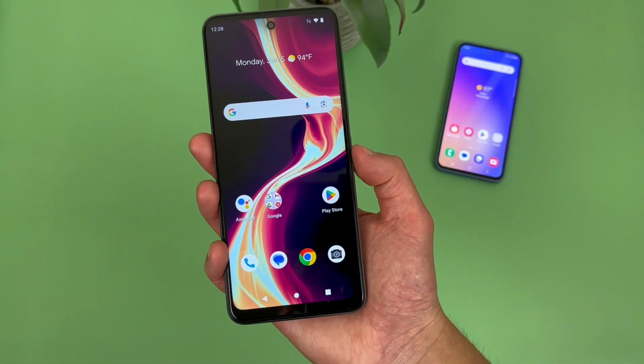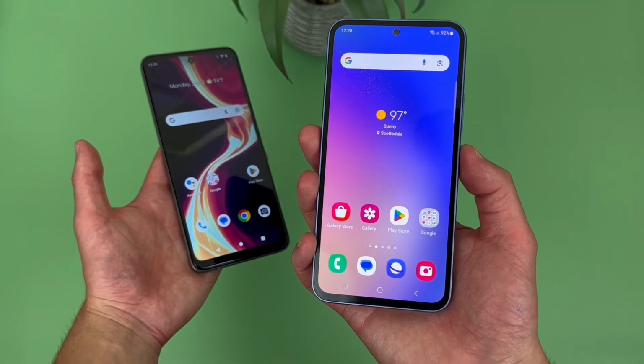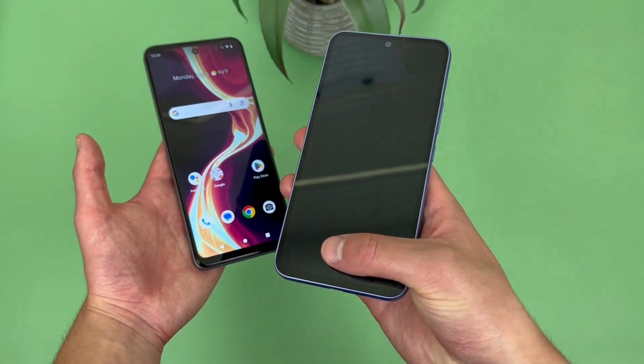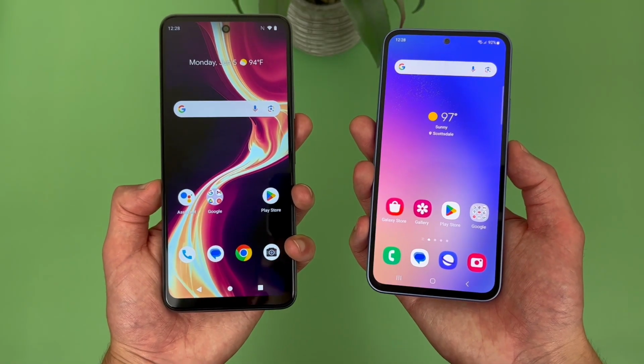There we go, one more time. And there we go. And now for the A54 5G. There we go, one more time. And there we go. So as you can see, both fingerprint scanners worked real well, no issues at all.